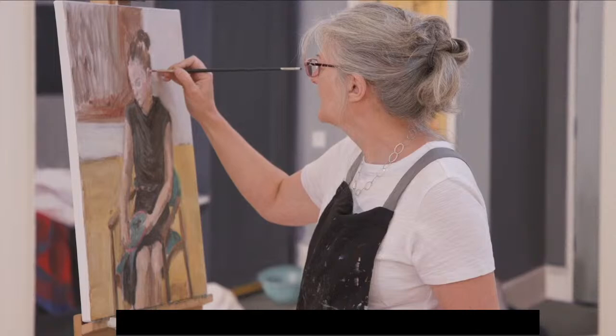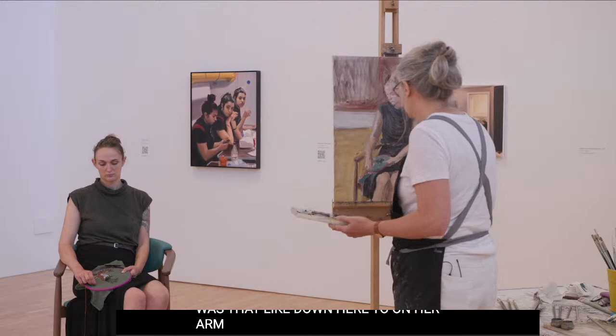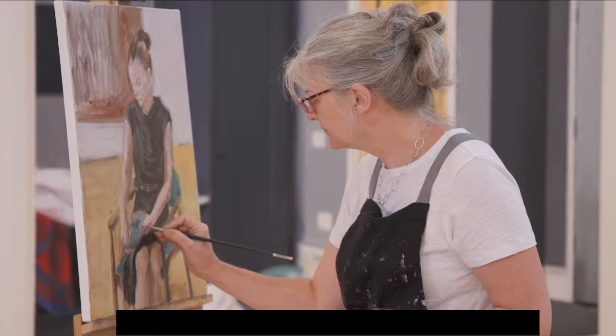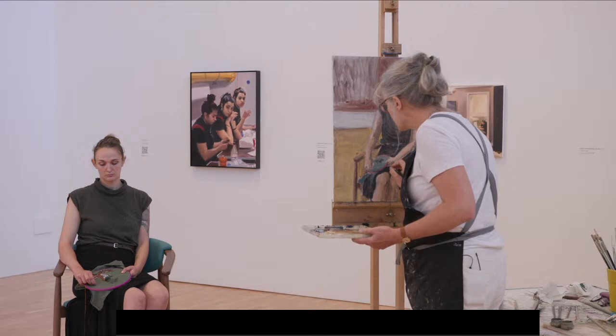And I'll develop her hair too in a moment. Some of that light down here too on her arm. Make sure I get this hand right as well. There's a bit of dark in there, which helps to define her thumb.